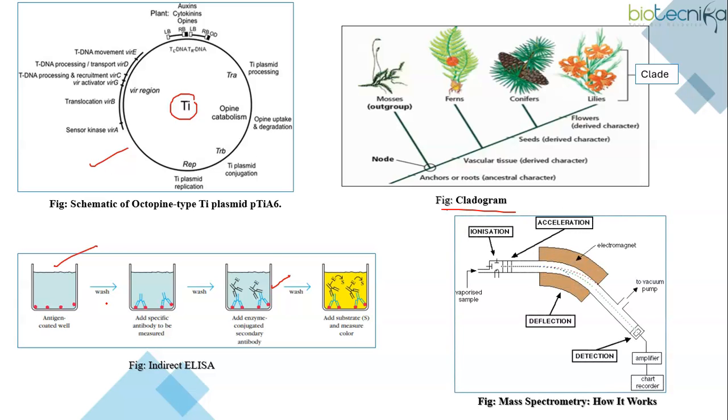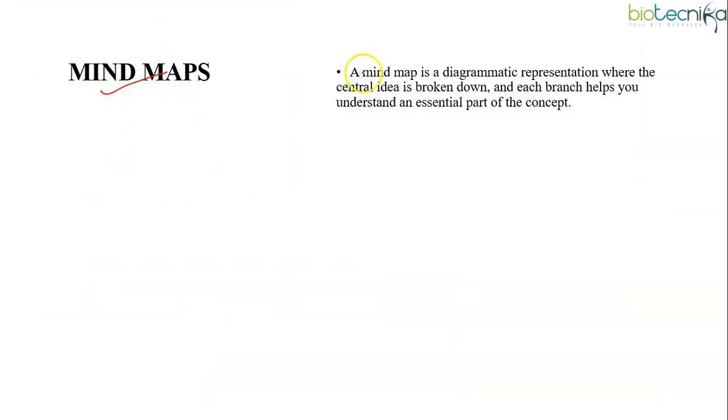And even to understand how a particular technique works, again for that it's best to make the notes in form of diagrams and study from it. Even you can make mind maps. Mind map is a diagrammatic representation where the central idea is broken down and each branch helps you understand an essential part of the concept.